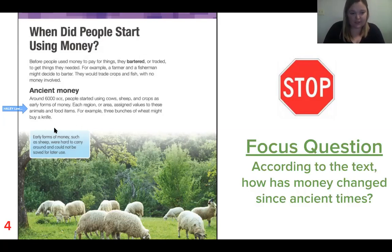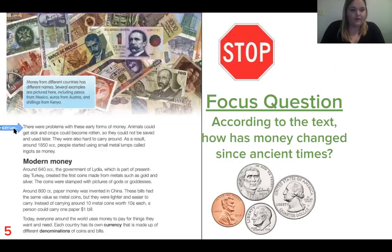Now let's read this caption. Early forms of money, such as sheep, were hard to carry around and could not be saved for later use. So let's go here. There were problems with these early forms of money. Animals could get sick and crops could become rotten, so they could not be saved and used later. They were also hard to carry around. As a result, around 1850 BCE, people started using small metal lumps called ingots as money. So we already see a change there.